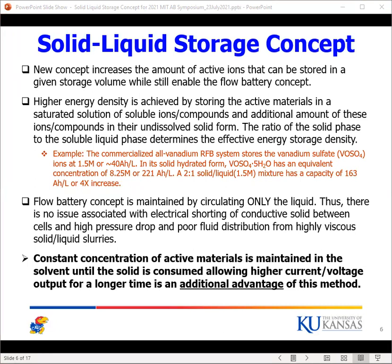The solid liquid storage concept increases the amount of active ions that can be stored in a given storage volume while still maintaining the flow battery concept. High energy density is achieved by storing the active materials in a saturated solution mixture of soluble ions and an additional amount of these ions in the undissolved solid form.